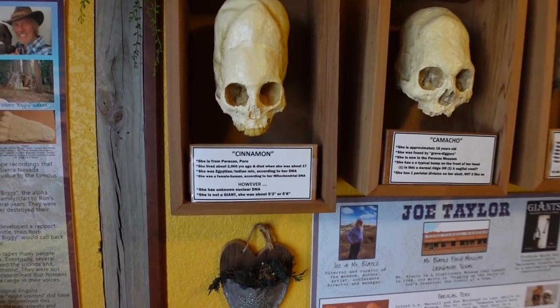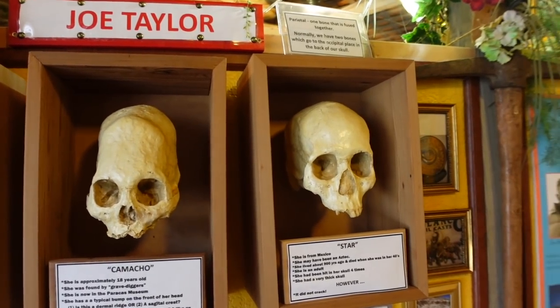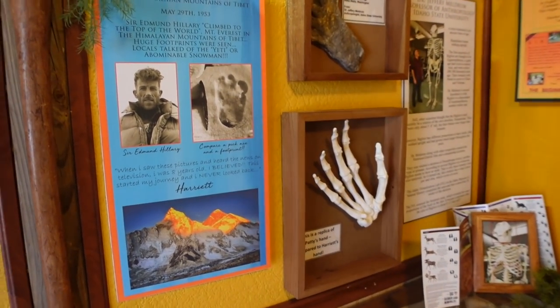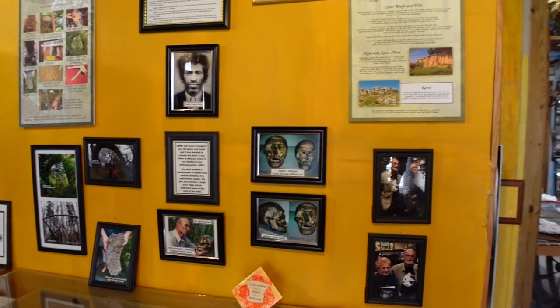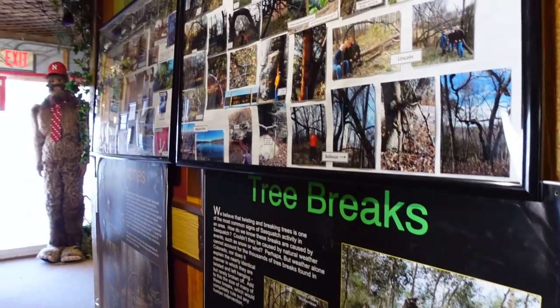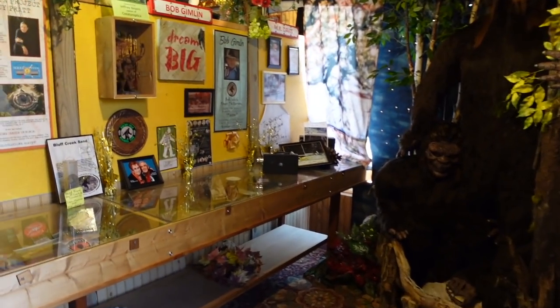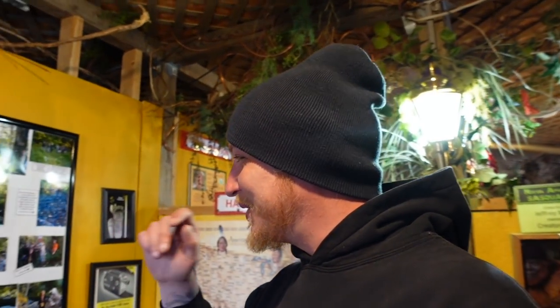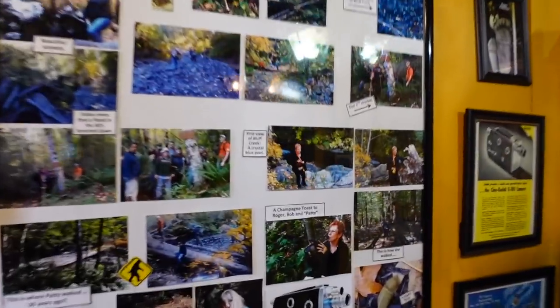Look at the skulls. This is cool. From Peru. Elongated skulls. Oh, this is cool, man. This is awesome, y'all. Bunch of information and pictures and stuff. Looks like they go on adventures to try to find it. Man, she gets out there. She's really into the Bigfoot.